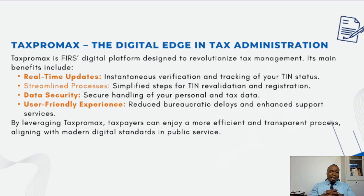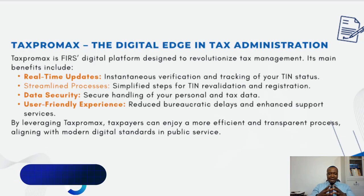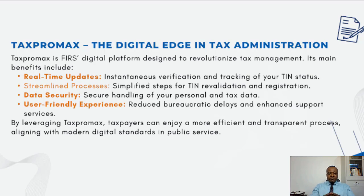Another benefit of Taxpromax is a streamlined process. It has simplified steps for TIN revalidation and registration. The Taxpromax platform also brings data security. It secures the handling of your personal and tax data, so that it won't fall into the wrong hands. The platform is also user friendly. It reduces bureaucratic delays and offers enhanced support services. By leveraging Taxpromax, taxpayers can now enjoy a more efficient and transparent process, aligning with modern digital standards in public service.